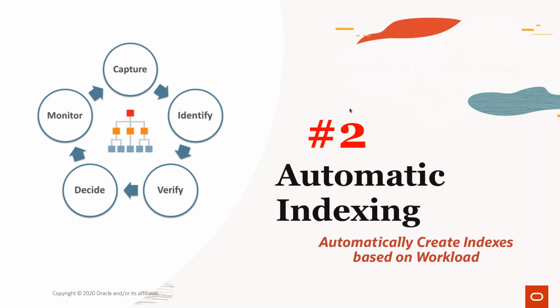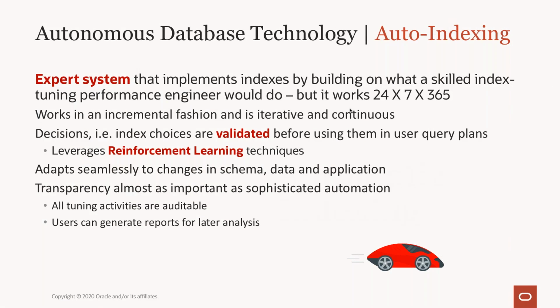Okay, now I want to talk about automatic indexing. So automatically create indexes based off of your workloads. With auto indexing, we are trying to build an expert system that behaves like a skilled DBA that knows how to performance tune your system and create the appropriate indexes. But we want to build a system that works 24/7, that can adjust itself based off of the adjustments made in your workloads by different workloads. So it works in this incremental fashion. It's iterative and it's continuous. And we make decisions smartly.